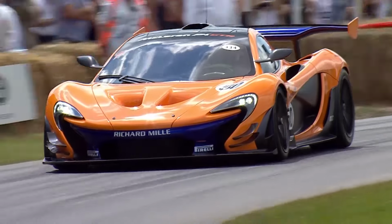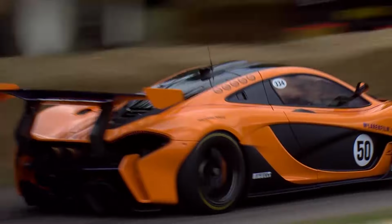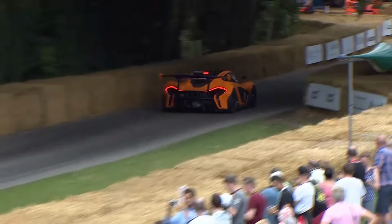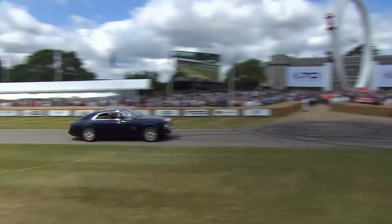It really is. Here is that P1 GTR, as I mentioned. They take the P1 hypercar, take out all of the things that would make it road legal, make it a track special, and sell about 30 of them to existing P1 customers. Even faster, even more focused. What a terrific thing.